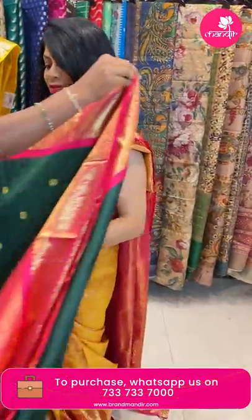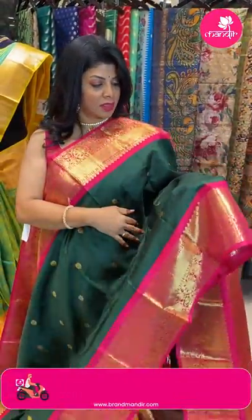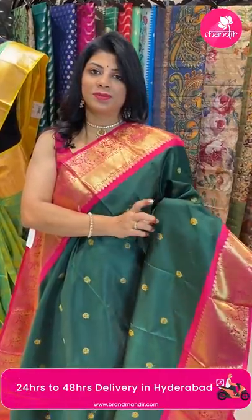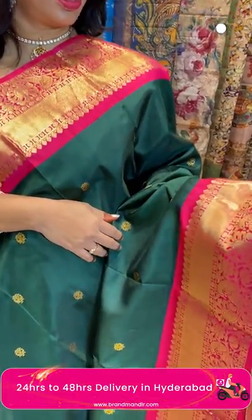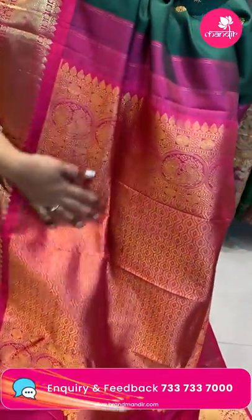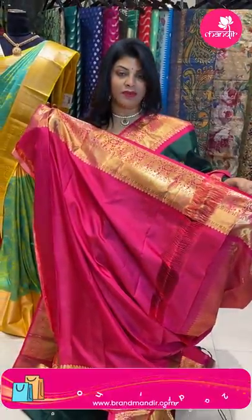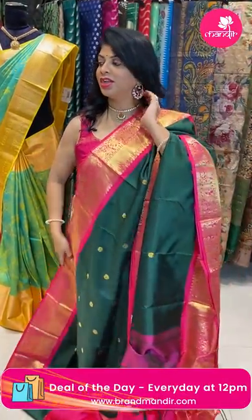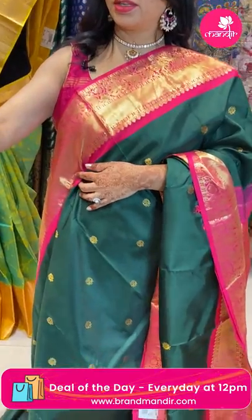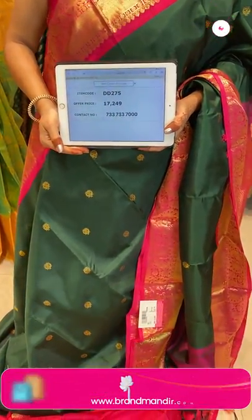Next bottle green and pink. Very nice. Very lovely florals with parsley. Border contrast, cross cutty peacocks. Pallu contrast, wavy lines and curvy buttas along with the borders. Blouse contrast, plain with border, very nice color combination. Pricing and details. 17,249 DD275 is the code.